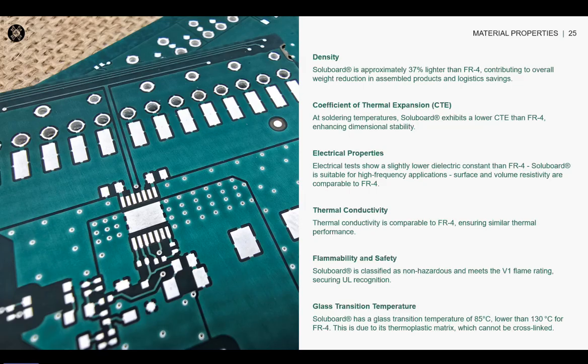Flammability rating, we're currently at a V1, although with the more recent iterations of our material, we're now securing V0, and we're looking to resubmit soon. We do have quite a low TG compared to the likes of FR4. This is because we're using a thermoplastic matrix, but we're not cross-linking anything. So this is one of the compromises that we have to make with our material, but that's why we suggest that people use the low temperature soldering process, which also offers environmental benefits as well.